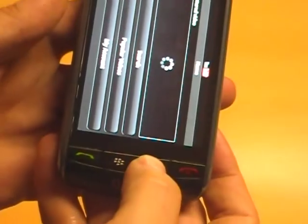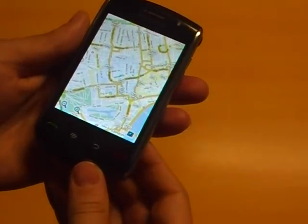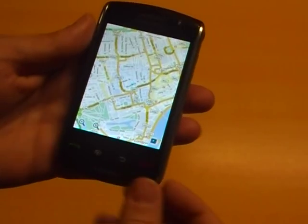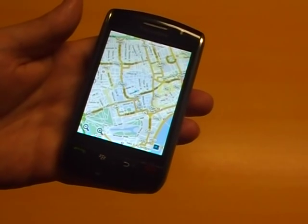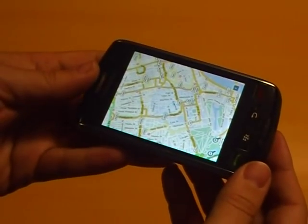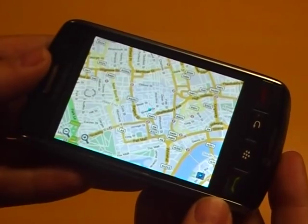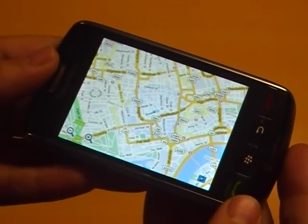As well as YouTube, you've also got Google Maps. As I said earlier, the phone's got GPS built in. There is a version of BlackBerry Maps installed, but we like Google Maps, and it works on the BlackBerry in much the same way as it would on other devices with Google Maps pre-installed, the Apple iPhone being one.